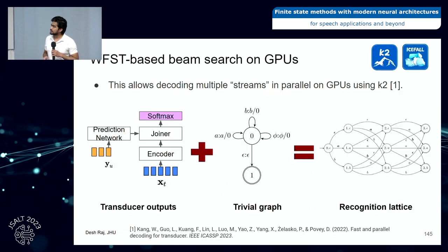So combining both of these, we get the nice output that now we can have recognition lattices generated even for these nice transducer models that are very popular in industry and academia. How we do this is we again take the output of the transducer and we compose it with a very trivial graph, which is just a two-state FST, and we get the recognition lattice that you have been seeing so far.